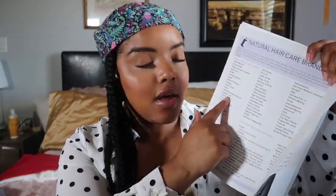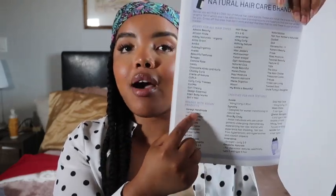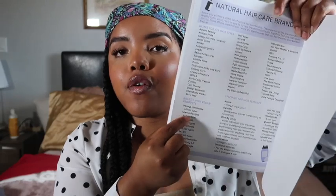So we have products that work for all hair types here. We have brands with vegan products here. When I say the vegan products, I put the brand, but I also put what hair type it works for. All hair types, or is it better for wavy, curly? And then specified for hair texture. Some brands work better for certain hair textures. There are some brands that only work for 3C, 4A, and I identified some of those here. So this is a great chart.